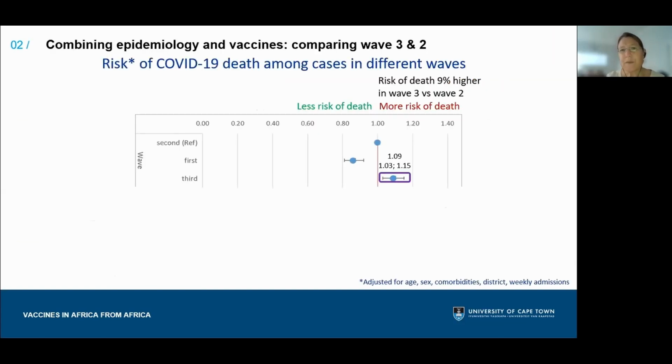It's also important to be able to assess the clinical severity associated with different waves, which have been driven by different variants, and to see whether during the 3rd wave, which was driven by Delta, vaccines protected against severe outcomes in the context of Delta infection.